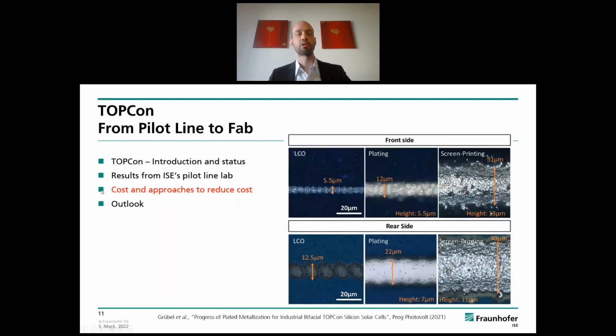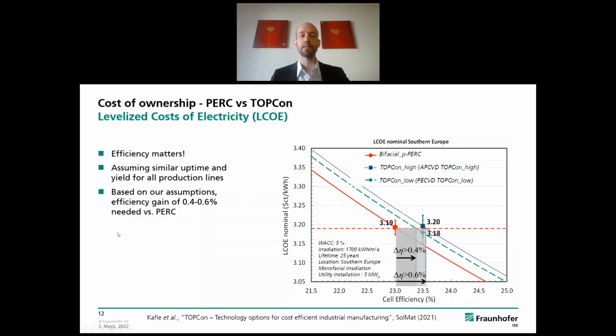Now, in the third part, I want to talk a little bit about cost and related approaches to reduce cost. Some years ago, we made a calculation for different production lines: for bifacial PERC, and for different routes for TOPCon using APCVD, PECVD, LPCVD, with more processes or fewer processes in the production sequence. And we assumed similar uptimes and yields for all of these production lines. Then we not only calculated the cost and the cost of ownership, but also the cost down to LCOE, to compare how these modules would compete in the field.